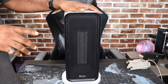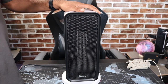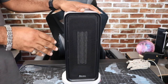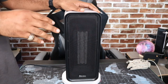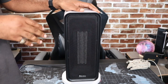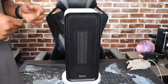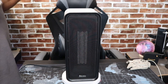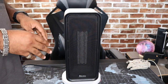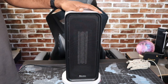And one most important thing is don't use this with extension cords or surge protectors. It has to be plugged directly into an outlet. So the outlet you have it plugged into when it's running, make sure you don't have a lot of devices plugged in there because that could cause a problem and trip a circuit, you know what I'm saying? So make sure you've got a dedicated outlet for it and just be careful with it.